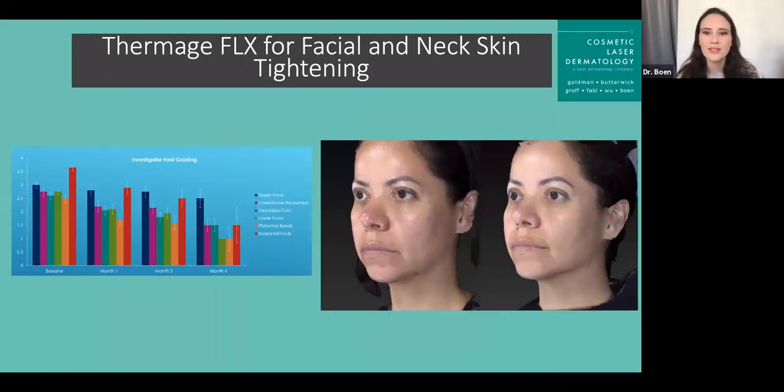We presented this virtually because of the pandemic at ASLMS. This was an accepted presentation. As you can see, all of the scores are decreased, which means there's less wrinkling in the upper face, lower face, the labial folds, and in the neck after 1 treatment using the newest Thermage FLX device. And this was well tolerated by patients. And this is frequent what we do in clinic. We use Thermage and Ulthera for skin tightening, but this is a way to do it through a research study using the latest device.